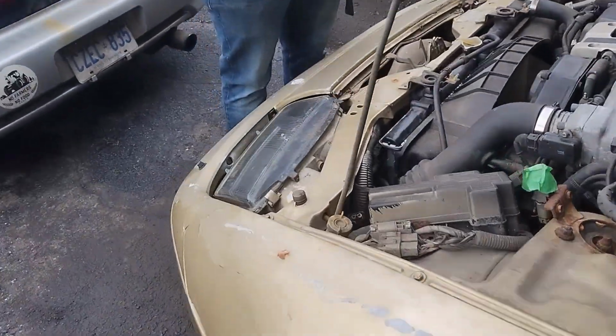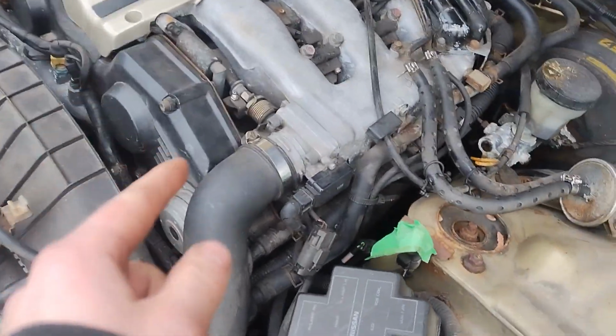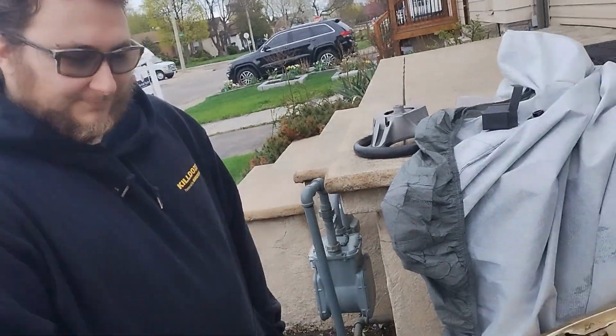Things we figured out when going up front. The radiator's empty. The timing belt is cracked. And the horn doesn't work. The reason I know the horn doesn't work is as I was checking the timing belt, he tried it. Bastard.